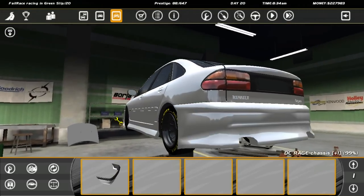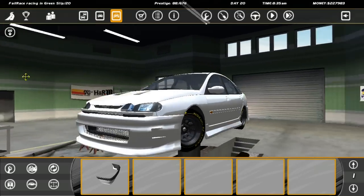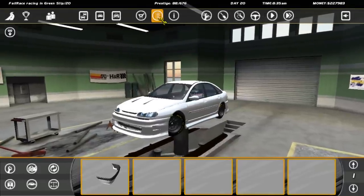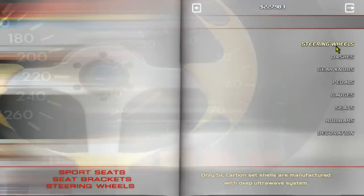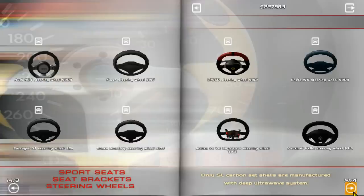Nah, I'm not a huge fan of that one, but it's going to have to do. Okay. Renault Laguna is looking pretty sorted. We've just got to go and buy a seat and a steering wheel. So we've got interior steering wheels. Now, what have we got of the options? I've actually got a proper Renault Laguna one. Do we have any interesting? No, we don't have any interesting ones from Renault.